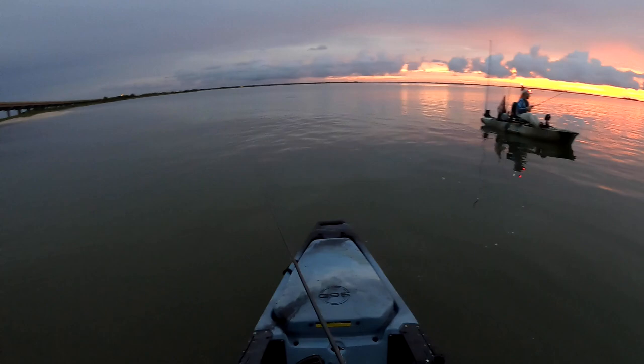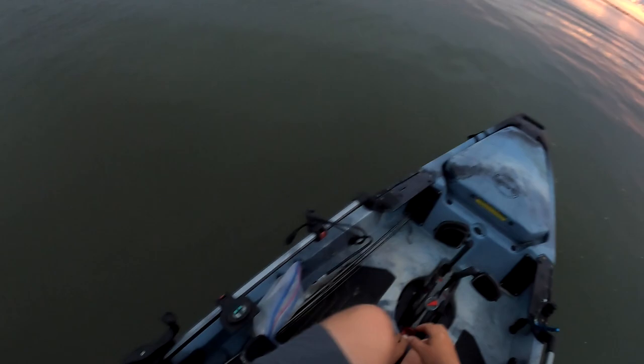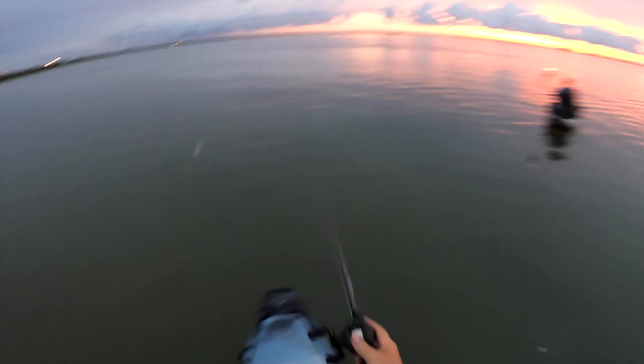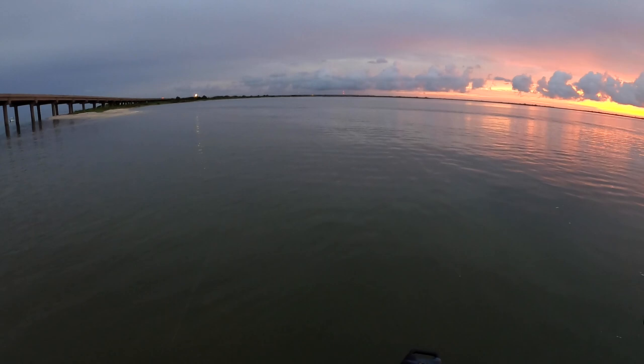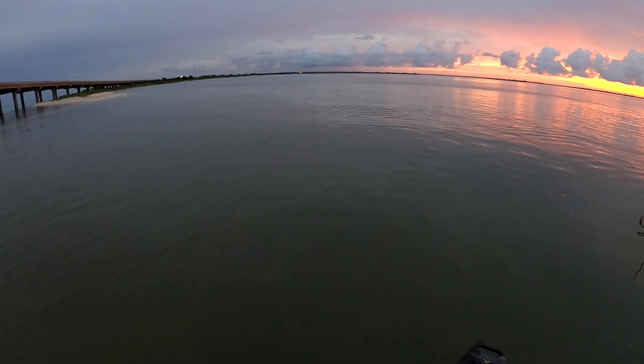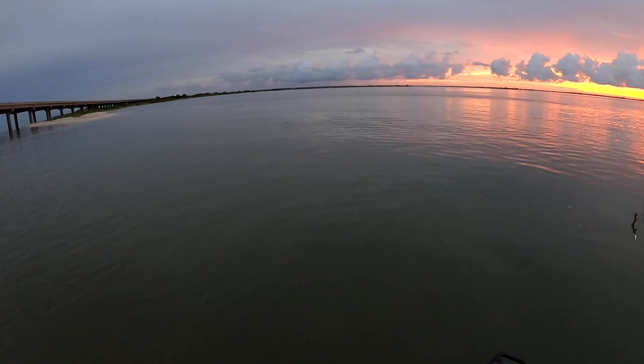Man, I bet they would just absolutely nail a topwater right here. I'm about to throw one out. I have a topwater on. I may try that. Yeah, I'm fixing to put one on. All right, y'all, going to topwater. Oh, hit me again. That was a little one swiped at it.